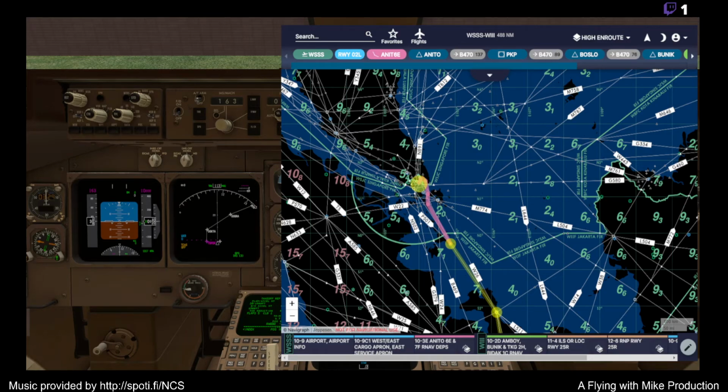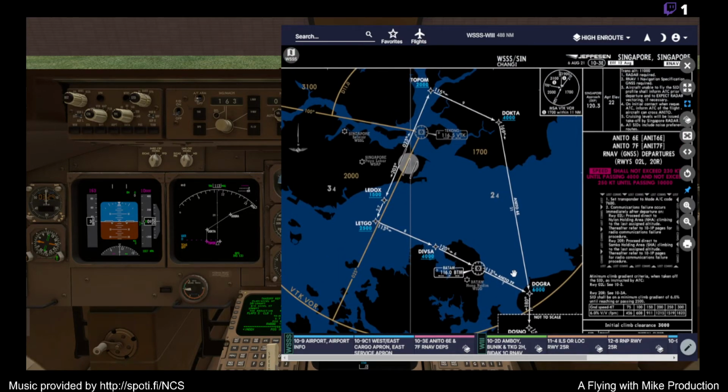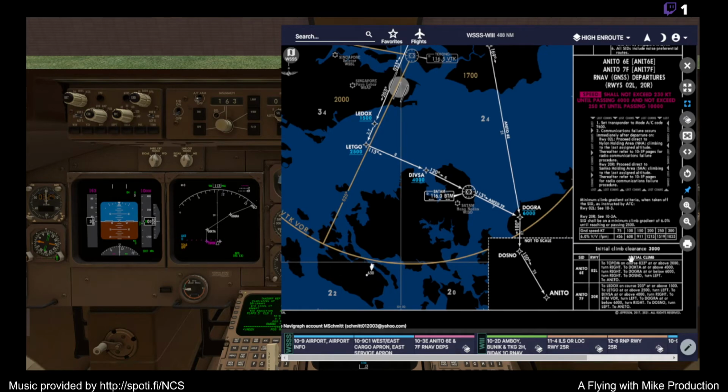All right, so we got charts up here now. We're going to go on the Anito 6 Echo departure, which basically... it's got them both on here. Okay. So we're going to basically shoot north to Topham, to Dokkada, to Dagra, to Donson, to Antino. Now, initial climb is 3,000 feet. With approach still being online, I believe. We'll double check here. We'll go ahead and set it, but we'll be ready to move it up to 35 if they aren't available.